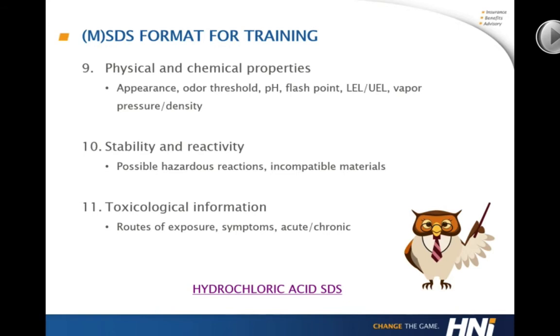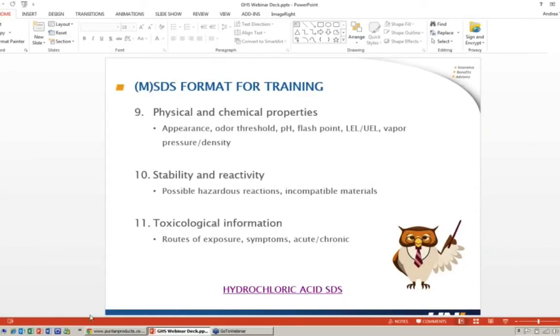This is information that your employees really do want to know, because no one wants to work with a chemical that's going to potentially hurt them. So they want to know what the symptoms are. What should I look for? And when should I start looking for these symptoms if I am overexposed? Let's go ahead and take a look at an SDS.